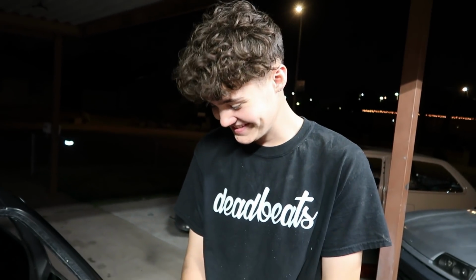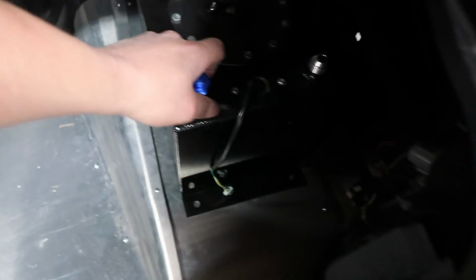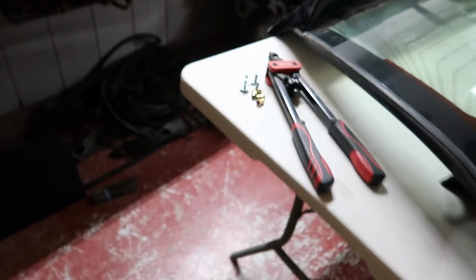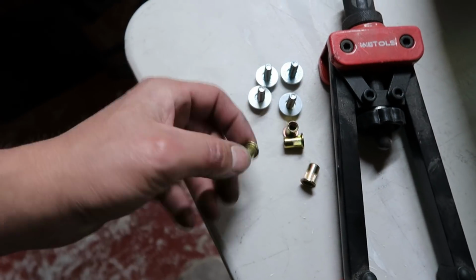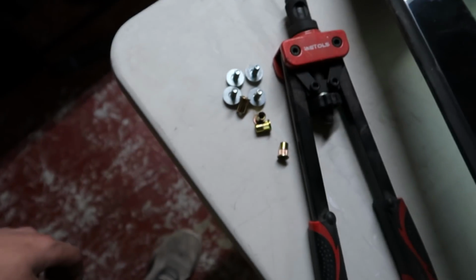Again with the freaking looks, man. Send a meme. Can you take anything serious right now? No. All right, so basically we're going to set it in here. We've got to mark where the holes are, and then we're going to drill it, and we've got some rib nuts. We're going to rib nut it to the aluminum. So then bang bang, the thing will be mounted in there nice and tight.